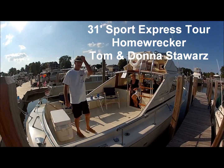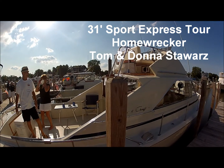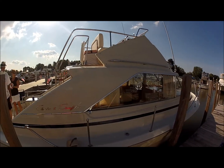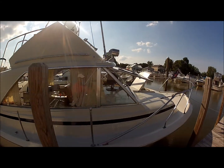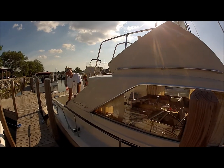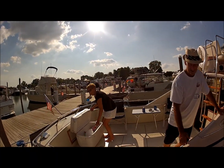This is Home Wrecker, 1969, 31-foot Sport Fish. Is that the Sport Express? Sport Express. Beautiful shape. Owned by Tom and Donna.